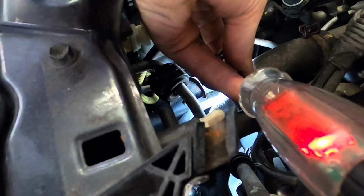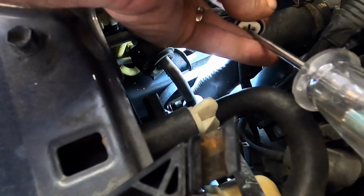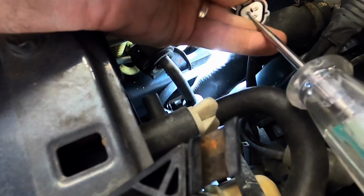Okay, so backing it up. There's power. I'm going to flip the switch to the relay. That's off. That's on. This one should be my ground circuit, so I'm going to move my other end of the test light over to a positive source, and that one's ground circuit.